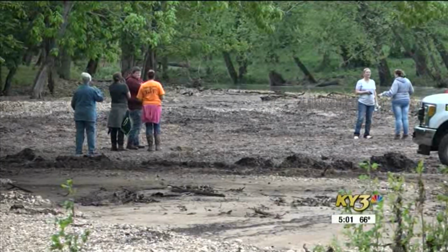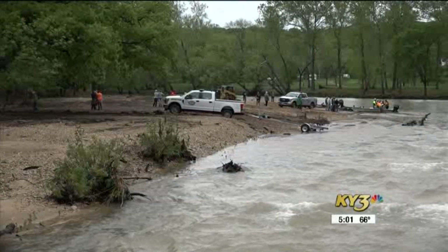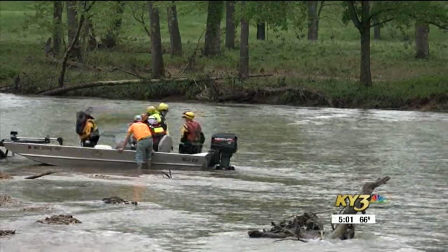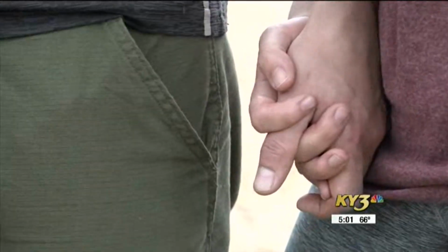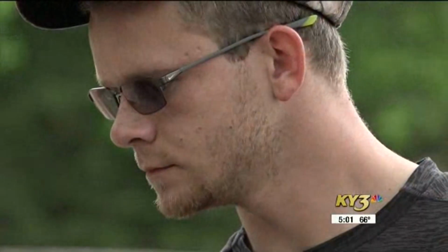Search crews discovered Eckern's body around 8:30 Thursday morning, but the search for the third friend is still ongoing. The Missouri Highway Patrol is leading the search efforts along with cooperation of landowners, who even helped them build ramps to get the rescue boats into the creek. While this is a tragic story of a life lost too soon, Phoenix's friends say they'll remember him as the fun-loving person he was and know that he was doing something he loved with people he loved before he died.